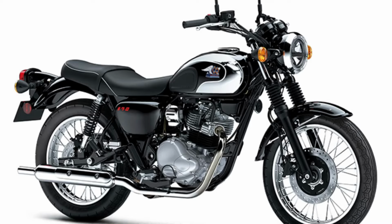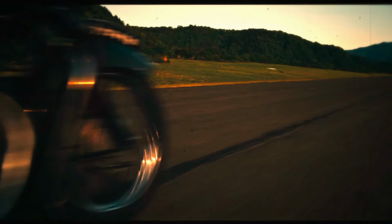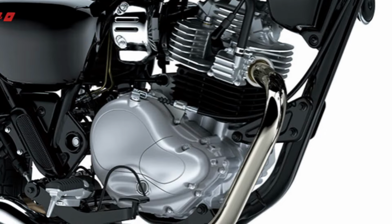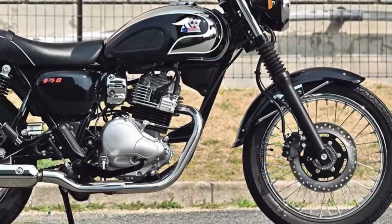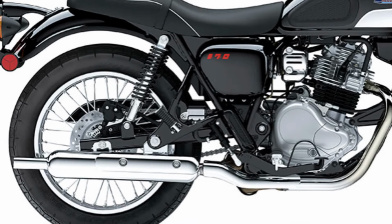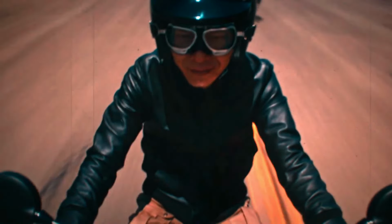Fuel efficiency. With a focus on efficiency, the Meguro S1 offers commendable fuel economy, reducing the cost of ownership and environmental impact without sacrificing performance. Sound and exhaust. The Meguro S1's exhaust system emits a distinctive note, echoing the classic era while complying with modern emission standards, delivering an engaging auditory experience.